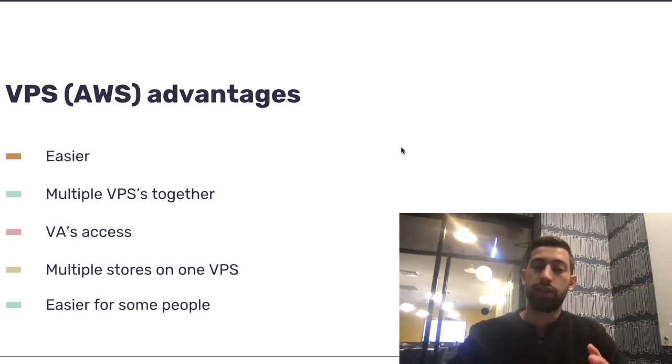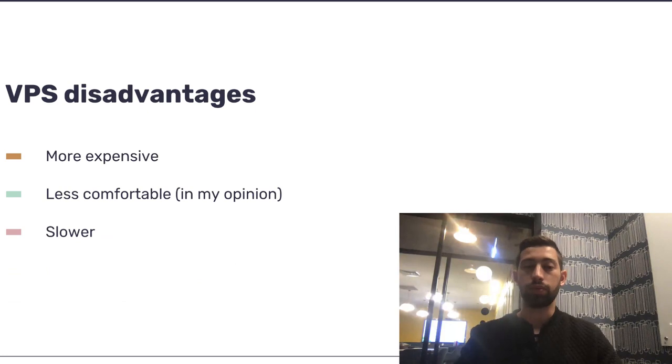The next thing is it's easier. For many people it's just much easier, so people are just using this method. This is what they know, this is what people teach them, and this is why people are using this method. The disadvantages of this method is that it's much more expensive, because the other way, which I will show now, costs around $1.50 or $2 maximum per month, while this method will cost you around $10-$15, depending on the server. It may be even more.